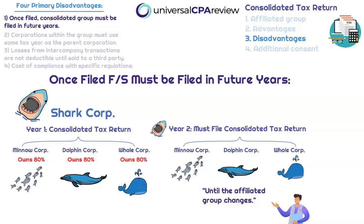Right? So let's say in year 1 they own 80% of Dolphin Corp. Maybe in future years they sell off a portion of Dolphin Corp and they no longer own at least 80%. So it is not considered an affiliated group, meaning now they cannot file a consolidated tax return for that entity. All right, but they can't just do it because they want to. All right, and ultimately that is the disadvantage.